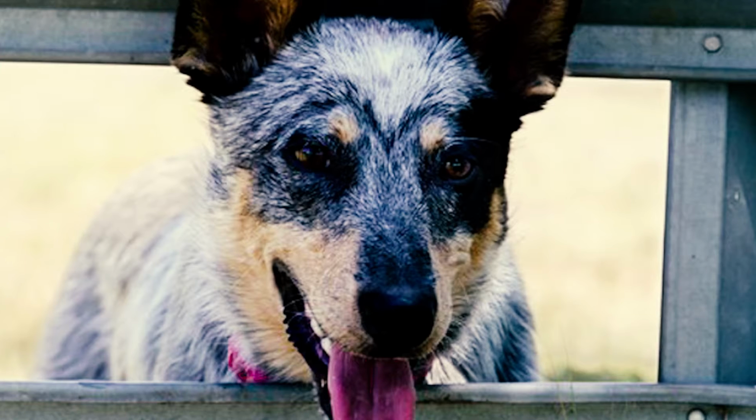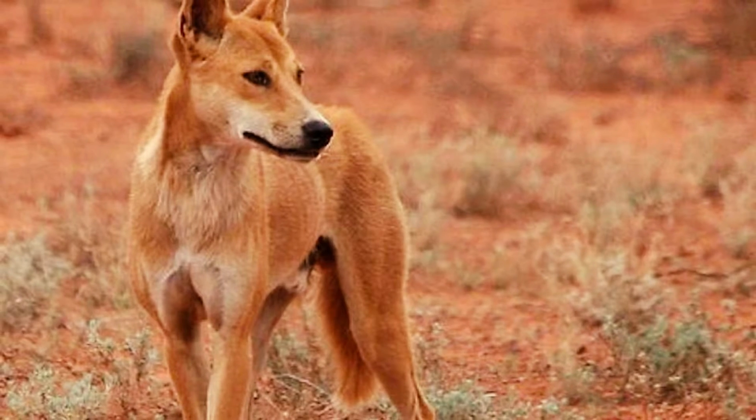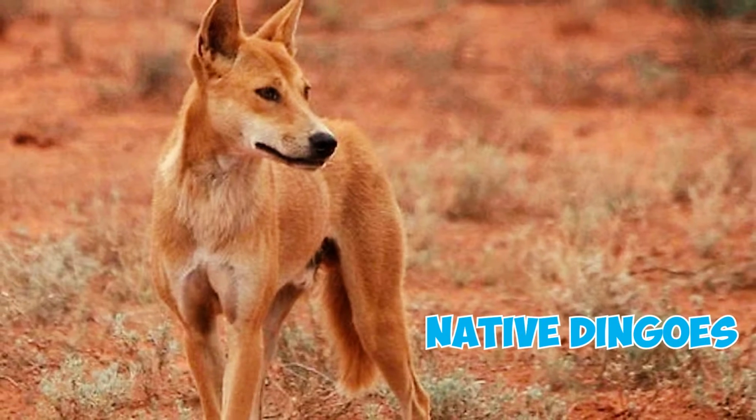Number 26. Today's Australian cattle dog is the result of a lot of crossbreeding, as ranchers aimed to develop a hardy canine capable of thriving in Australia's tough climate and working conditions. To achieve this, they crossed dogs from England with native dingoes.